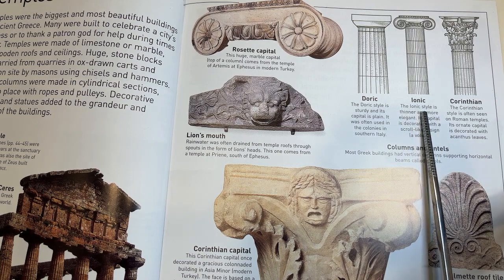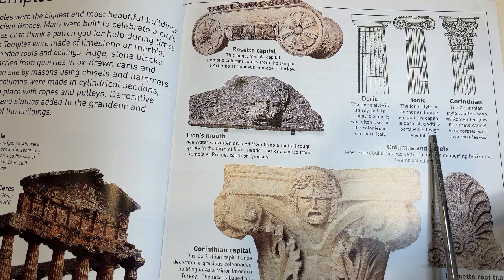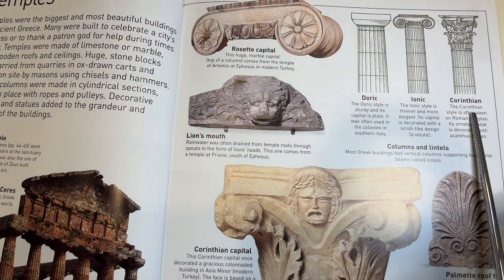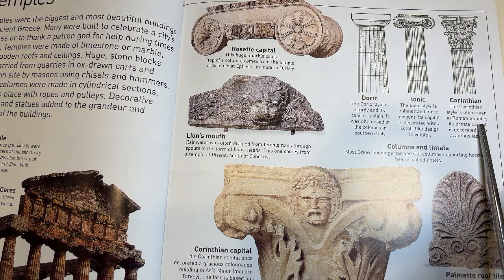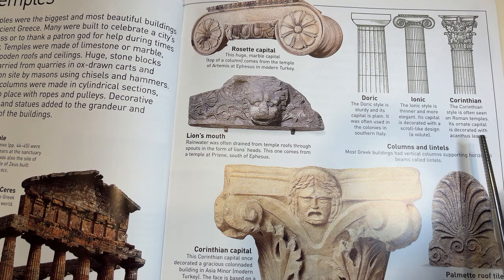Ionic. The Ionic style is thinner and more elegant. Its capital is decorated with a scroll-like design, a volute. Corinthian. The Corinthian style is often seen on Roman temples. Its ornate capital is decorated with acanthus leaves.